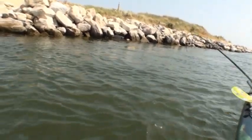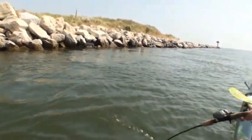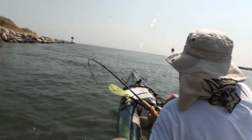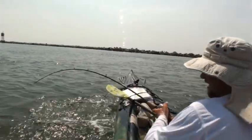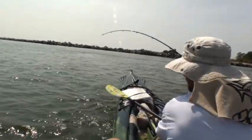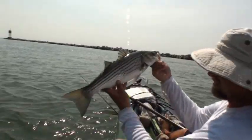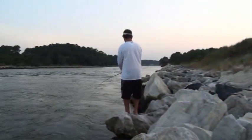Go. Nice one. Whoa. Very nice. Wow. The current got strong at the end of the day, so we went up on the rocks.